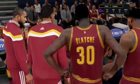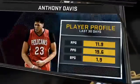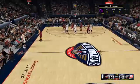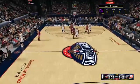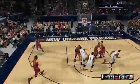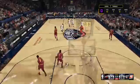A moment here to see the numbers for Anthony Davis. He's been dominant over the last month. 10th in rebounding, 13th in scoring, and of course, rim protection always at a premium. That's an important part of his game. Top 20 in blocks per game. Boy, he's unbelievably driven, and he competes with you for the full 48 minutes.